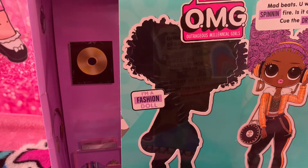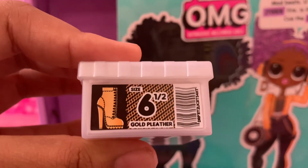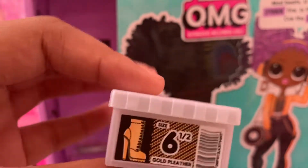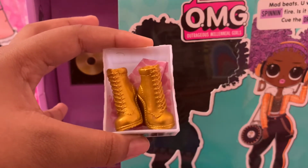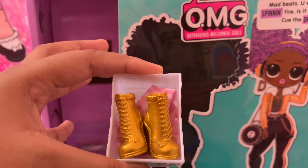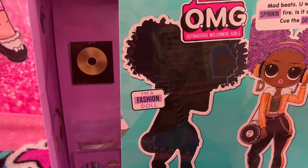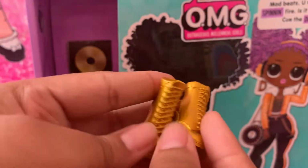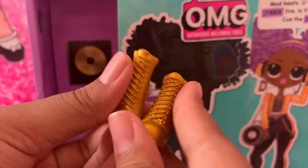Now, I'm going to show you what shoes she comes with. So, this is her shoes. 6.5 gold pleathers. A lot of shoes have pleathers in it. So we want to open them and see what her shoes look like. Okay. So this is what her shoes look like. They are all gold.